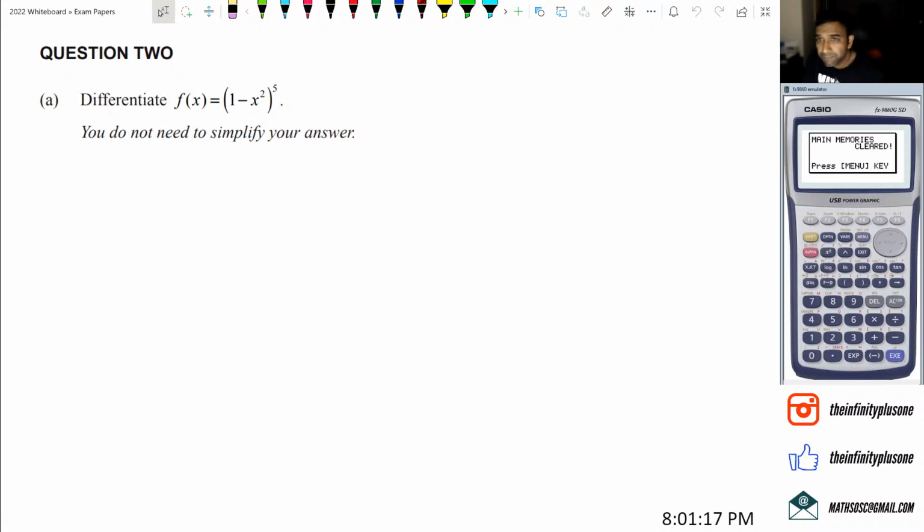So what are we doing today? We are going to be doing differentiation level 3, the 2021 exam paper, and we're going to go through question 2. So question 2, we're going to go from question 2A all the way to question 2E, hoping to finish around 45 minutes, and I'll answer questions all along the way.